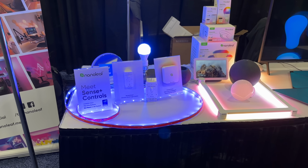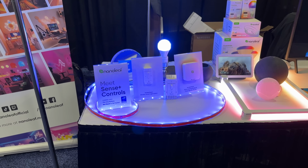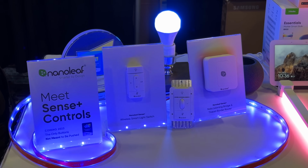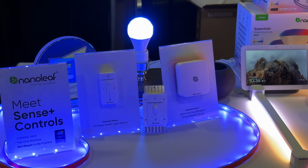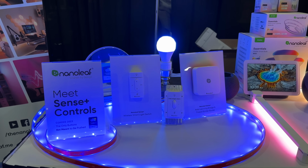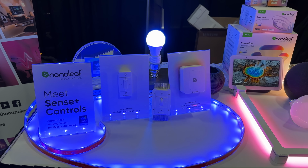Nanoleaf was debuting its new Sense Plus controls, which are Thread and Matter compatible, and also work with Nanoleaf's automation assistant that can learn each user's lighting preferences and then create custom, personalized automations based off of your own use case. The product will suggest turning lights on or off, make color adjustments and brightness adjustments, and more, based again off of your usage.